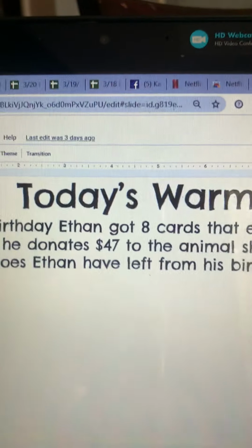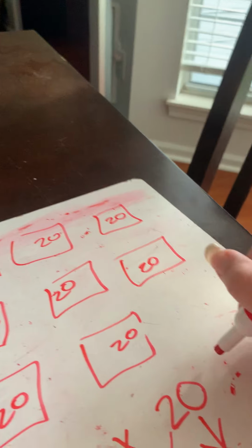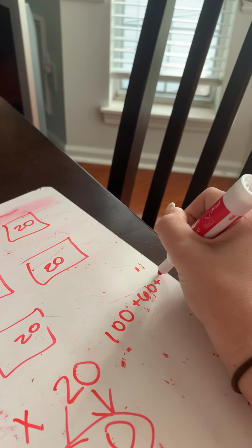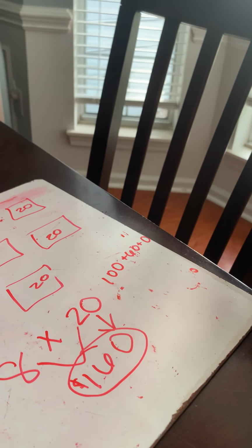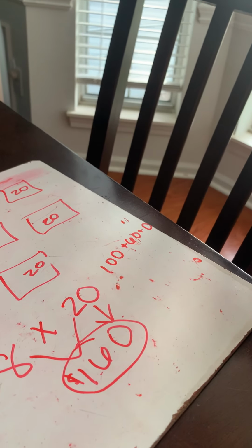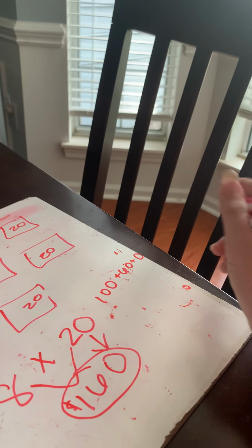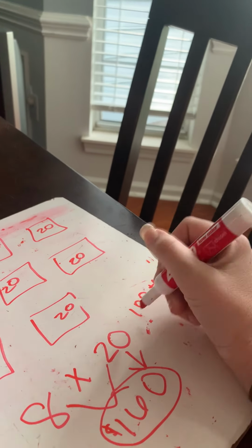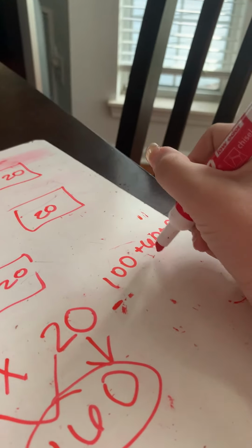So it says if he donates $47 to the animal shelter, so he's got $160 and he donates 47. If he's donating money, what is it he's going to be doing? He's just gonna be giving them money, all right? Just to be kind. So if he's giving them money, then we are going to be subtracting because he doesn't have it anymore and he's donating $47.